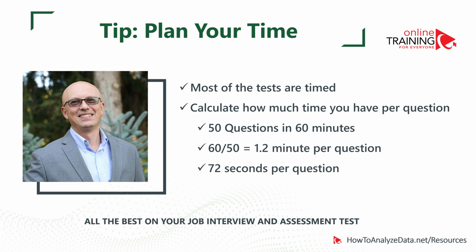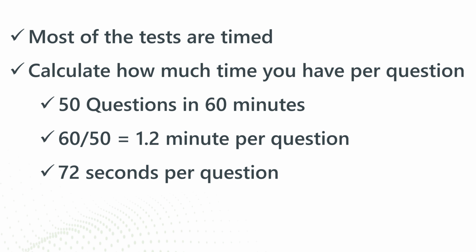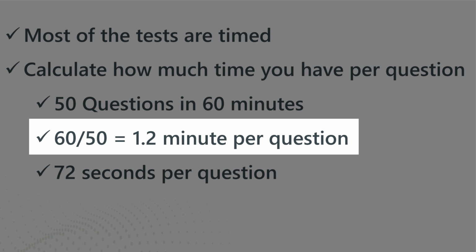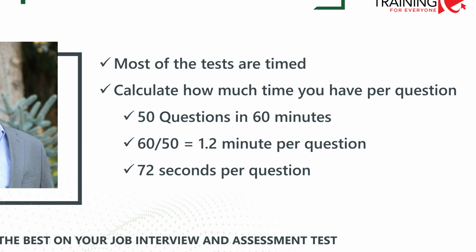Let me give you a tip on how to plan your time during the test. As you're probably well aware, most of the assessment tests are timed. One thing you can do to increase your chances of passing the test is to calculate how much time you have per question. For example, if you have 50 questions that you need to complete in 60 minutes, you can do quick math in your head. By dividing 60 by 50, it will give you about 1.2 minutes per question, which is the equivalent of 72 seconds per question. Having this information handy will tell you how much time you need to allocate per question.